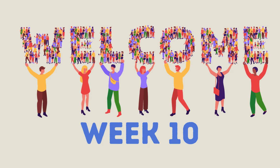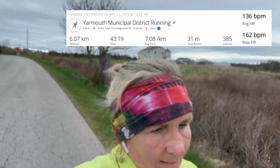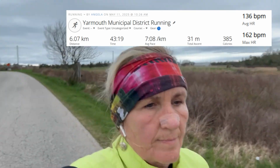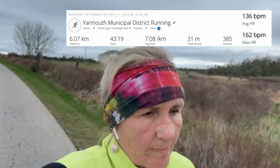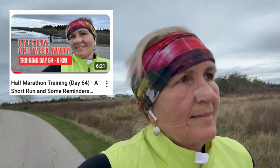Let's jump in. Sunday is training day 64, and because we are tapering, this is only a 6-kilometer slow zone 2 run. 1 week from today, 1 week from this moment, I'll be done. This was a great run to start my last week of training off. It was a nice slow-paced run, and I kept my heart rate right where it was supposed to be. I won't include a whole lot of details here because I did a whole other video on this particular run in my Miles in the Middle series, and you can see it up above.